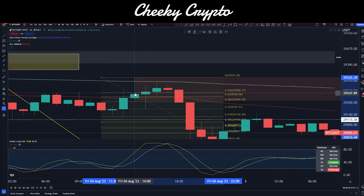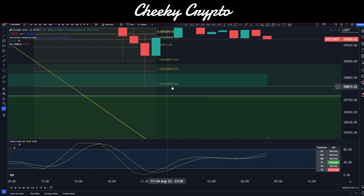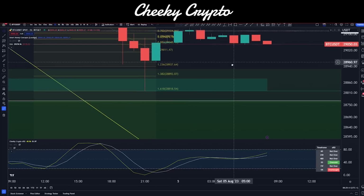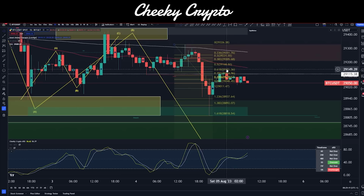So our wick high here comes in on the 29,326.38. So I'm just going to move this Fibonacci retracement tool to 26.38 right there. There we go. So if we come down here, we can see that the 1.618 is 28,818.54. We went down to a little bit lower than that. So we basically have triggered an impulsive movement. So it's a 5-wave structure, as internally, there's also 5 waves there. We can see that. So that is also of interest to us.